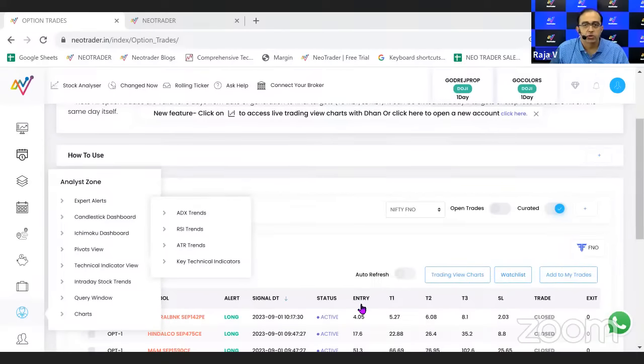CPR narrow, there is no benchmark for CPR narrow. Narrowest is better. So once you plot it on the chart, the closer the lines, the better it is. The CPRs where you cannot distinguish between the three lines are the best ones. I hope, Poorna, I have answered your question.